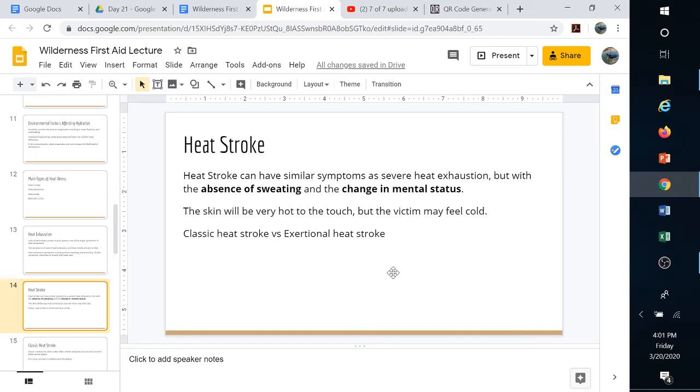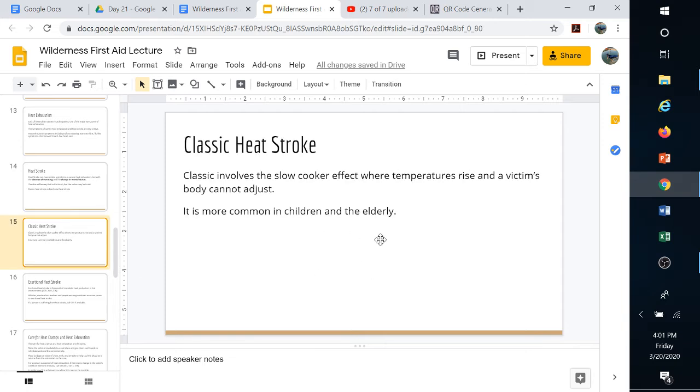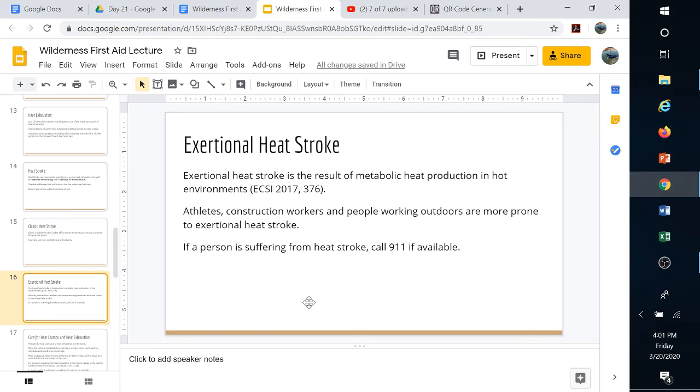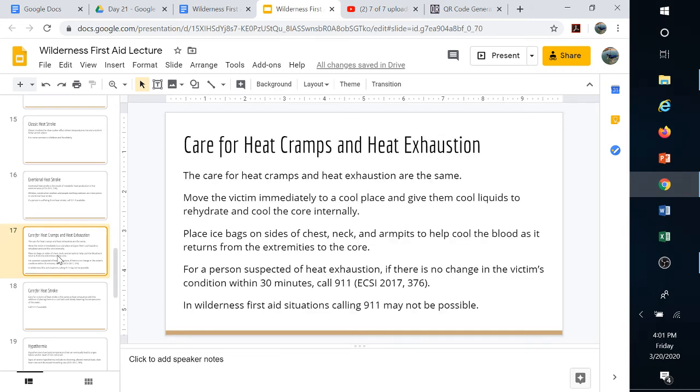Elderly people are exceptionally prone to this. Exertional heat stroke is like what athletes experience, or people that work outside, construction workers. They get out, they start doing too much in the heat, and their body just can't cool down fast enough. So classic, children and elderly are more prone, and just a slow rise in temperatures, and the victims can't adjust to it. Exertional, they're out there working. If anybody's suffering from heat stroke, if you suspect that, you need to call 911 as soon as possible.